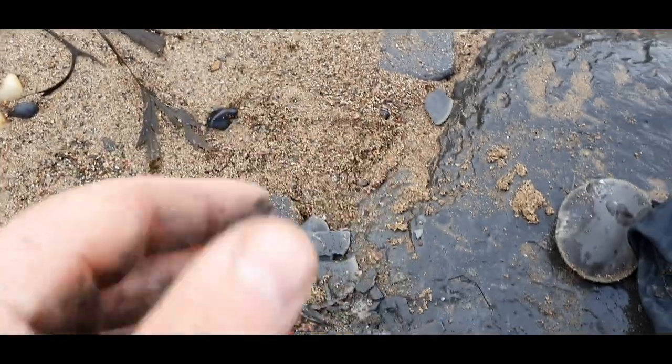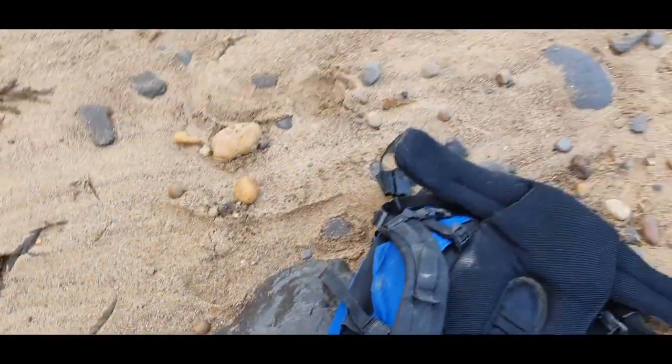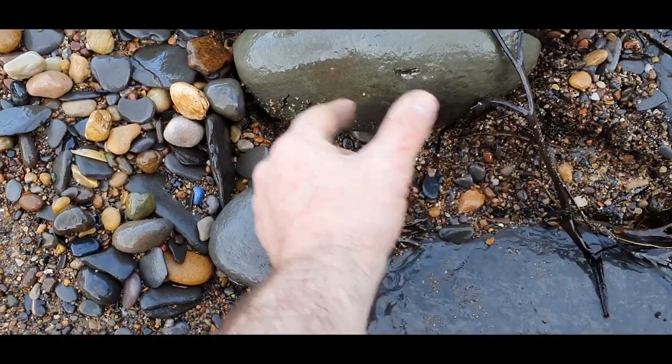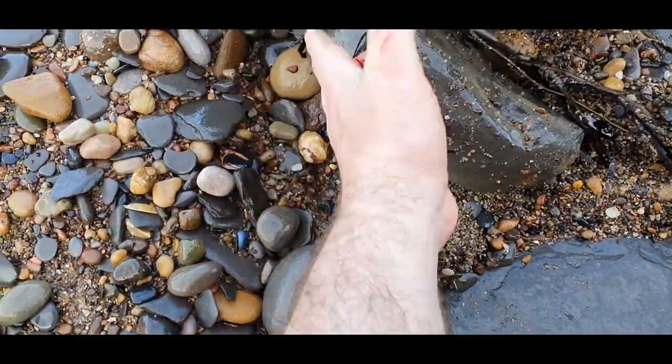Although it managed to cut my finger, which is very annoying. So I'll give that a wash off, and then hopefully it'll stop bleeding in a minute. Although as I'm about to wash my finger, another block, and again looks like there's signs of Eleganticeras in there. Oh, it's been smashed already. Oh well.